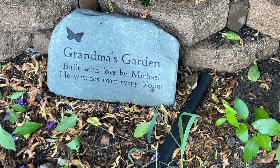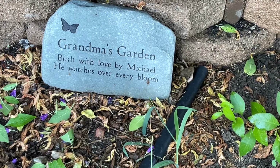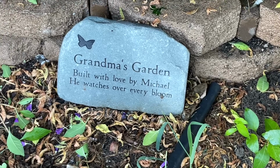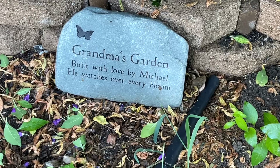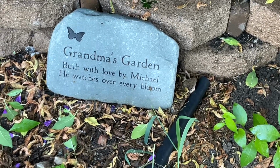Plaque, cleaned off where you can read it. Grandma's Garden, built with love by Michael. He's watching over every bloom. This is my grandson that passed away, and my daughter got me this. He made this, I don't know, 8 or 9 years ago. And there's a video of it.